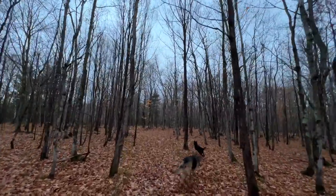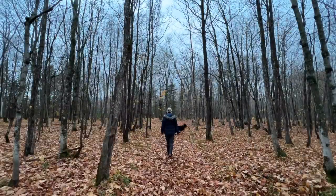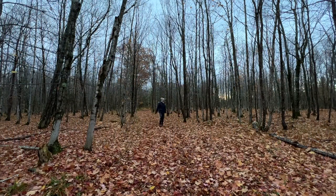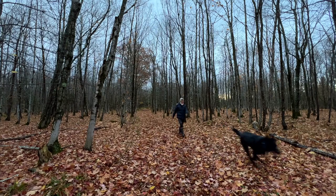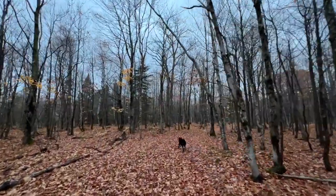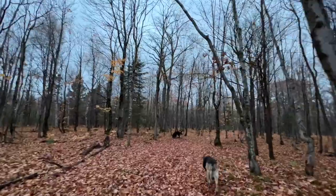Bittersweet beauty of late October, the final act of autumn before winter takes the stage. The trees stand tall and bare, their intricate branches silhouetted against a backdrop of gray skies, nature's canvas preparing for the chill ahead.